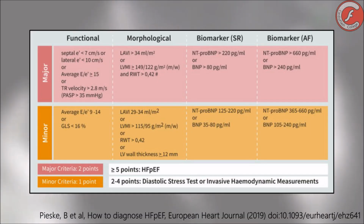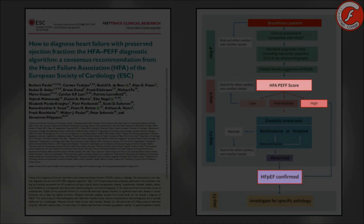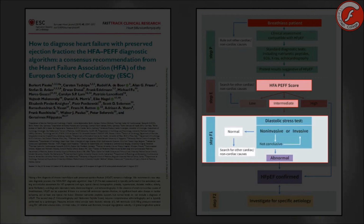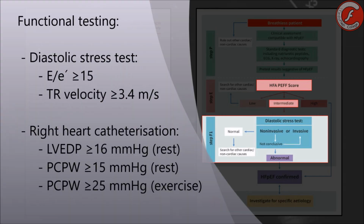With all this data, the European Society of Cardiology has proposed a diagnostic algorithm with minor and major criteria that add up to 1 and 2 points each, respectively. Thus, we can say that we have heart failure with preserved ejection fraction when there are 5 points or more, and we can rule out this diagnosis when there is only 1 point or none. And what about patients who have intermediate scores? Very simple. In these cases, it is recommended to measure hemodynamic parameters of heart failure through non-invasive diastolic stress tests or directly through right heart catheterization.